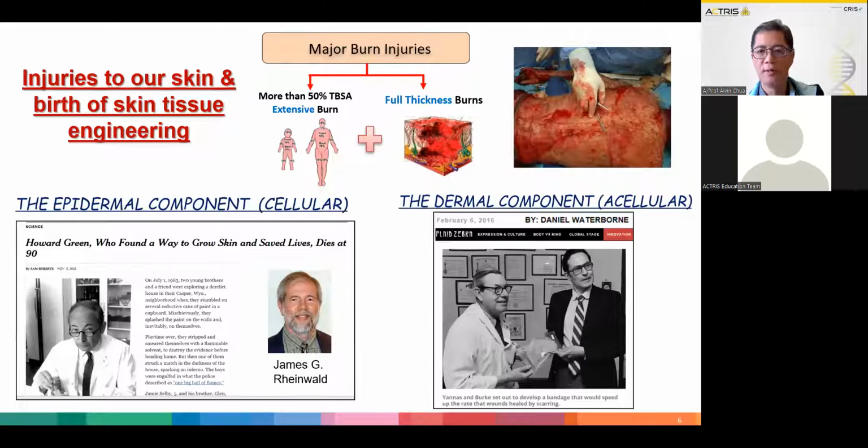So, but what if the patient has major burn injuries of more than 50% and with full thickness burns? There might not be sufficient harvest site on the body to get healthy skin to treat the injury. So because of this big problem, that's led to the birth of skin tissue engineering.